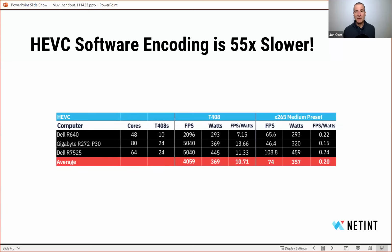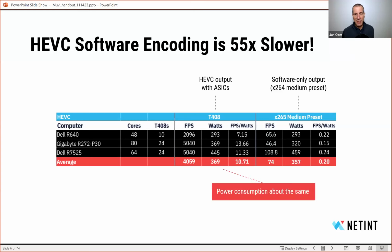But if you're doing that on the CPU, it slows down considerably. So we have the same 3 machines. And again, we're running HEVC output with the T408 over here, and then software only output using the X.264 medium preset in this case. And we see again that power consumption is about the same. We're not increasing the power consumption of the T4s because we're encoding with HEVC. It's done in hardware, so it's all very efficient.